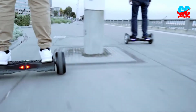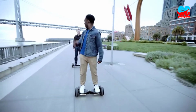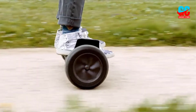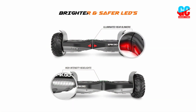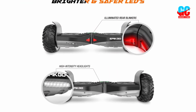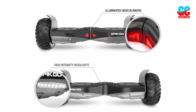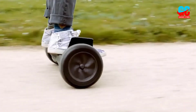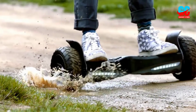Solid rubber tires will take you anywhere. The large 8.5-inch tires are rated IP56 for solidness and water resistance, protecting the hoverboard against dust and strong water jets. These semi-submersible tires move through mud, sand, grass, concrete, and wet roads. The EPIKGO Classic Series is recommended for more advanced riders and kids 13 years and older.